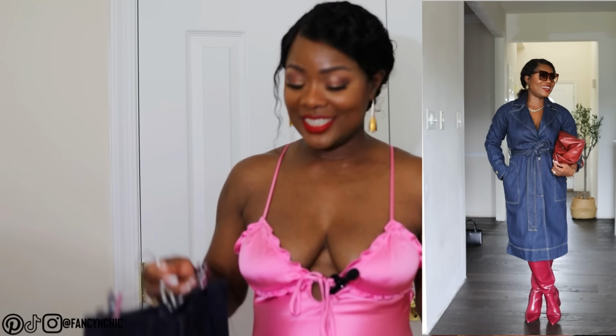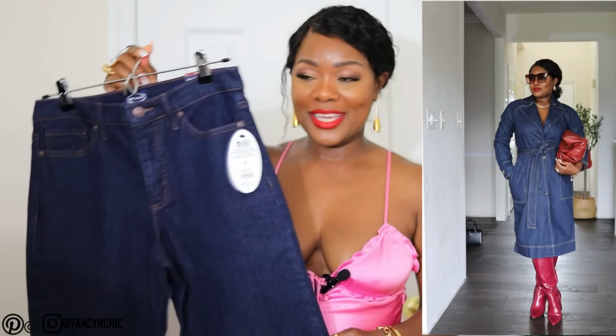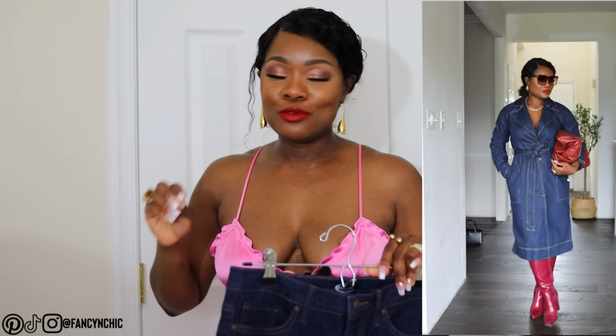Speaking of dark wash denim, I picked up these pants. I love them. I am loving every piece in this haul. I really did not intend to keep all of these pieces. I'm going to go through them again to make sure I keep what I really, really love, and not just because I'm going crazy over all these pieces.